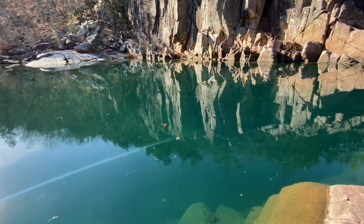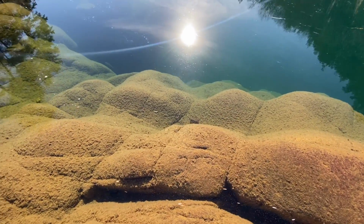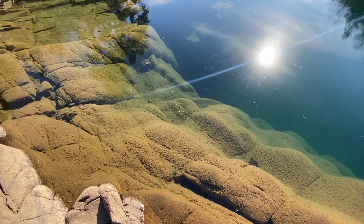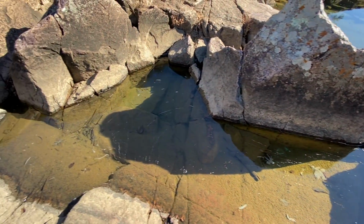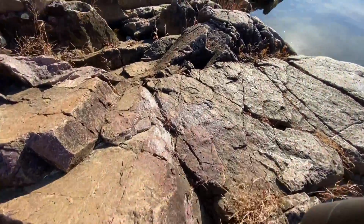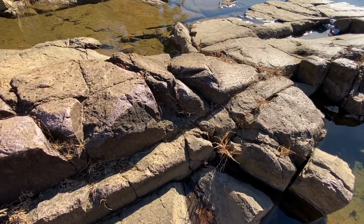So, anyway, if you look at the rock up close, you can see that it's covered in moss. So it's probably really, really, really slippery here in the summer when kids are out fooling around on the rocks. The good news is the rock itself outside the water is actually pretty grippy.